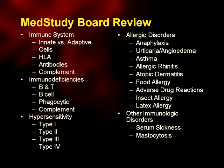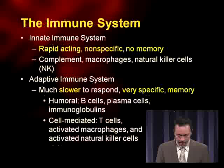After that, we'll talk about some hypersensitivity reactions, and then we'll talk about allergic disorders such as anaphylaxis, urticaria, asthma, and allergic rhinitis. I won't spend too much time on asthma because I think in the pulmonary section they spend a lot of time with asthma. And then we'll also touch on some other immunological disorders such as serum sickness and also mastocytosis.